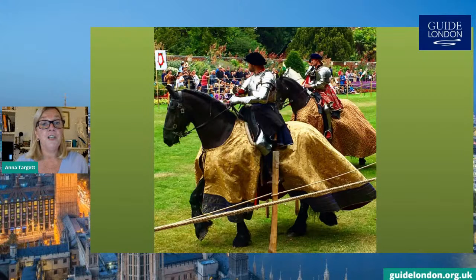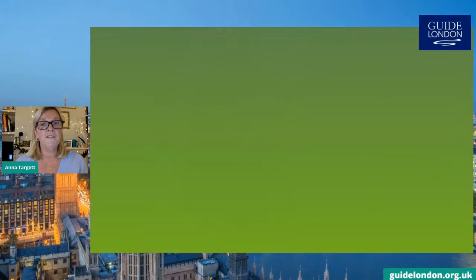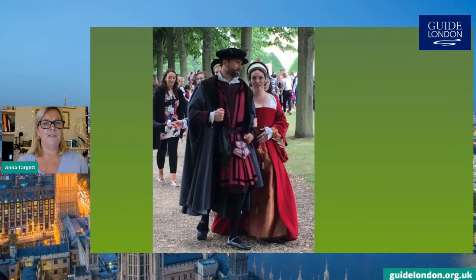And there we can see modern viewers in the background. But in Tudor times, what might they have looked like? They would have looked very different. So we might have some courtiers dressed in their finest outfits. Look at that man there. Black was a very difficult colour to produce in Tudor times. And so you would have to be pretty wealthy to wear black.